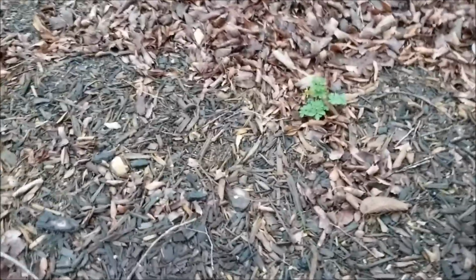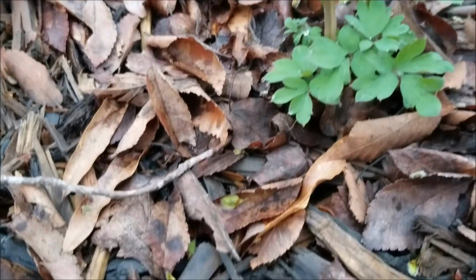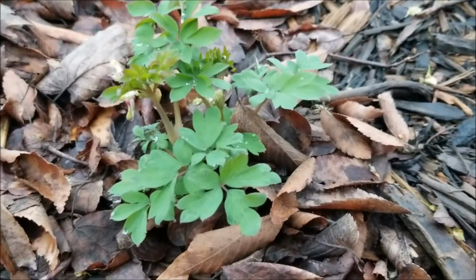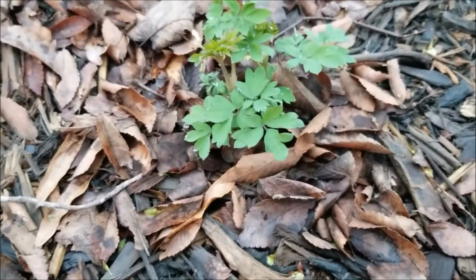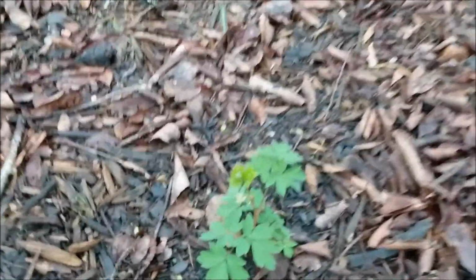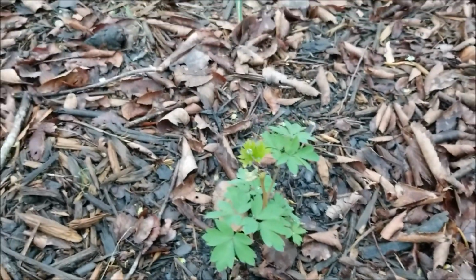And then this is crazy. This weather has these plants all messed up. I don't know what's going on. But look at this bleeding heart. It has flowers. And it's February. I mean, it's the last day of February, but it's still February. And then here's another one. And that one also has flowers.